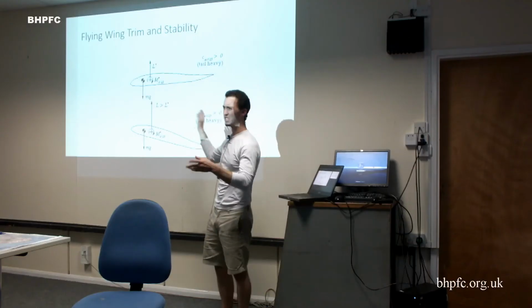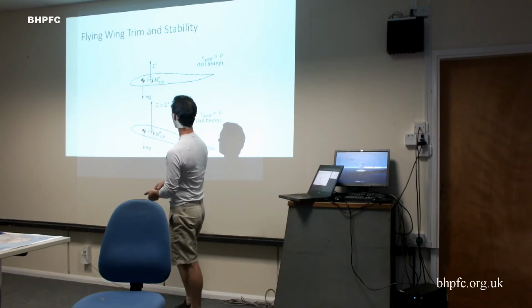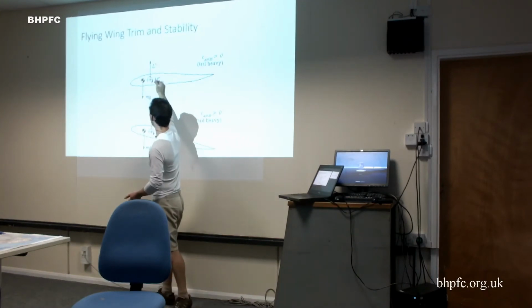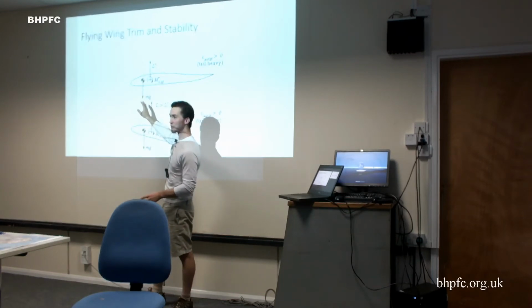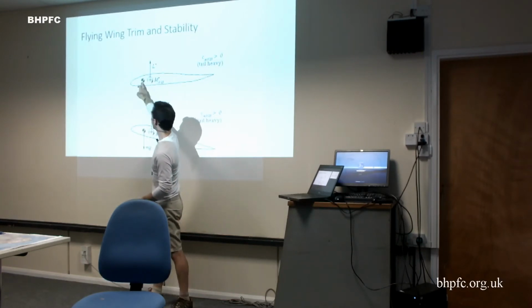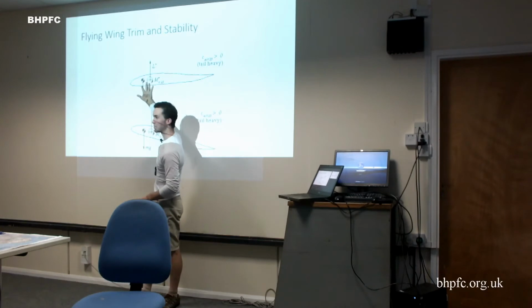There's many ways of understanding this, but on a traditional aircraft, you have a nose down moment on your cambered airfoil. A condition for stability is that your CG has to be in front of your aerodynamic center. It's called neutral point if it's for the whole aircraft. But that's the condition for stability. That has to be in front.